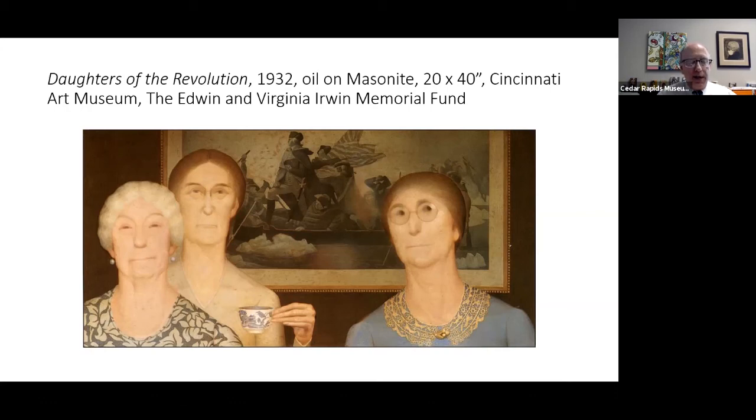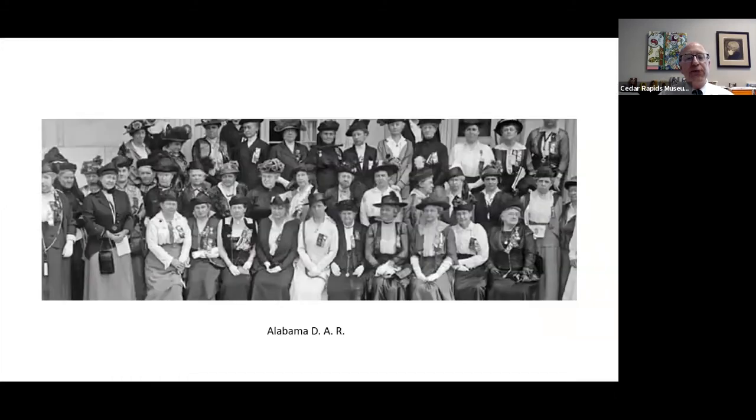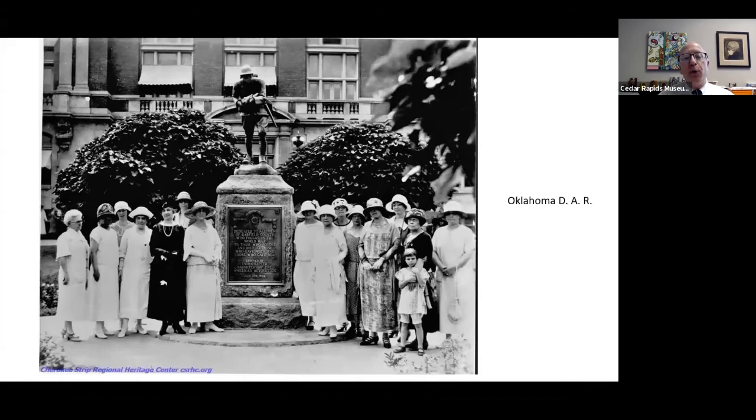And so a little fun poking by Grant Wood, but we do believe that Grant Wood used DAR yearbooks to get a sense of the type of women that he wanted to portray. And so I naturally went down the rabbit hole and had to find pictures from DAR yearbooks, such as this one from Connecticut, from the turn of the century, this one from Alabama. You can see that he had an abundance of material looking at these DAR yearbooks. Here more from the time of Grant Wood, this one from Oklahoma.